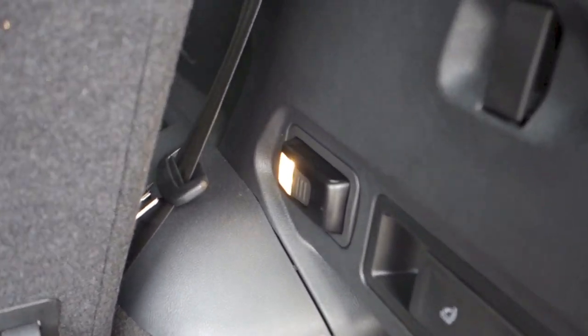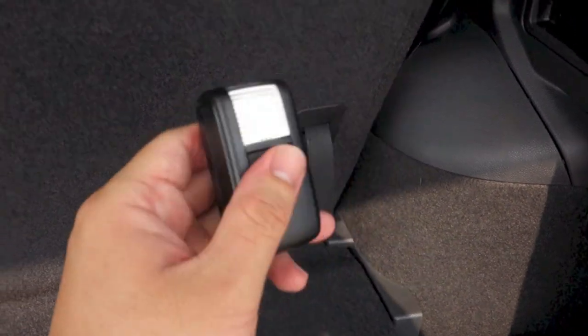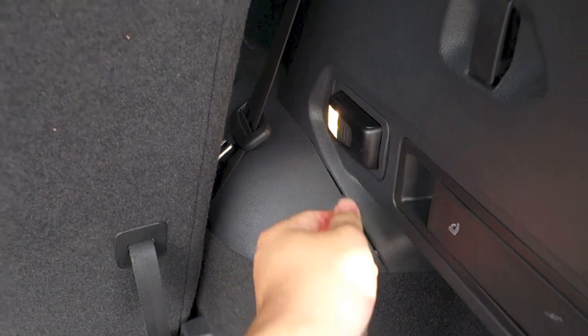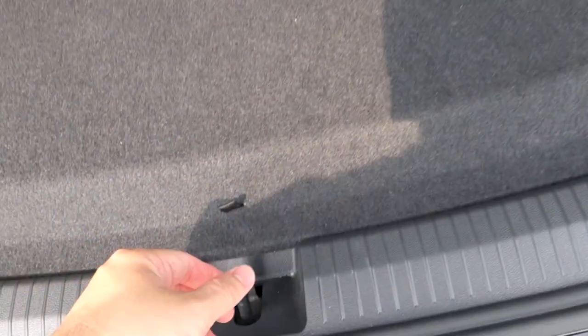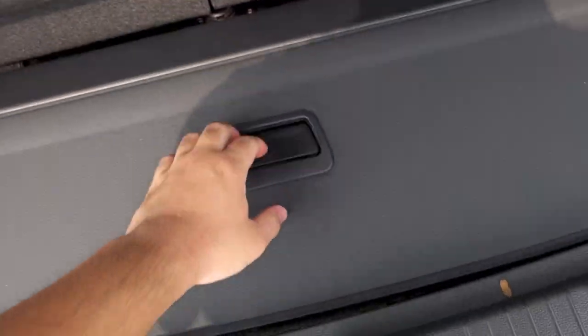On both sides of the boot are storage areas and levers to fold the middle row seat backs down. To the left of the boot is an LED light and a power outlet, while to the right of the boot is a torchlight and a hook. Under the boot floor is a place to store the cargo cover when not in use, along with the vehicle's spare tire, jack, and toolkit.